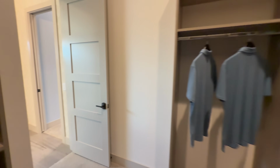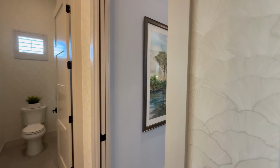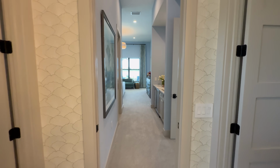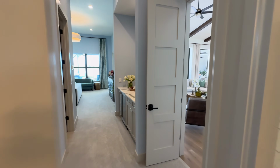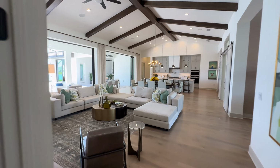Okay. So a ton of space. I know you're probably thinking that was the only closet right there, but this is going to be separated by a pocket door as well. Let me show you. There we go. So real sleek, real subtle, amazing.